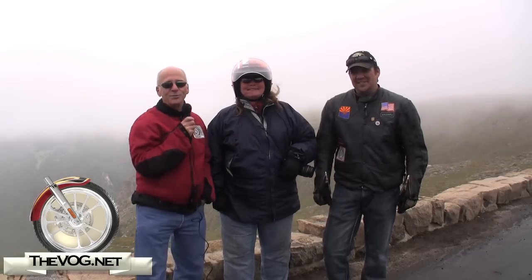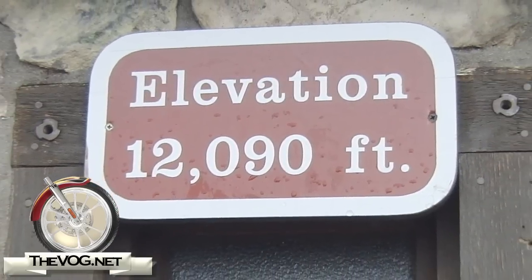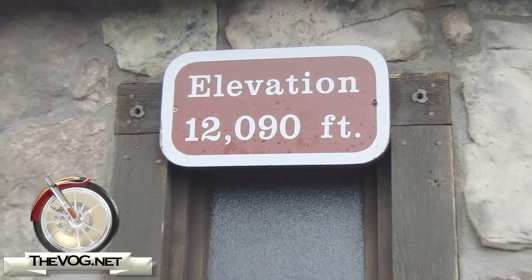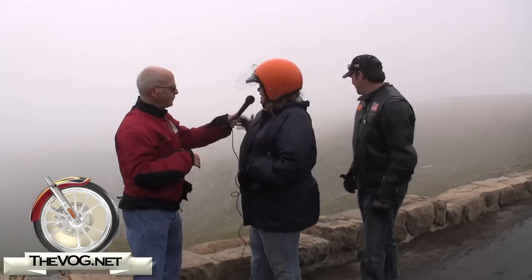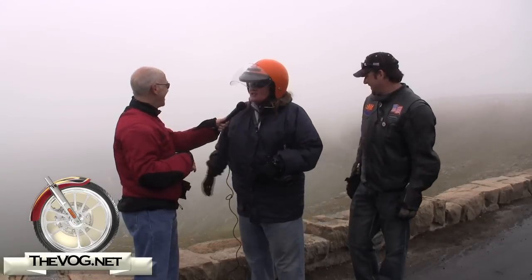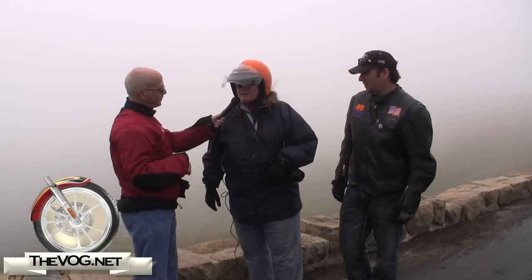Well, we made it. We're at the top of Rocky Mountain National Park. As you see, the air is very thin up here. We're moving very slow. I'm thrilled that the camcorder's working, or at least I hope it is. We're at 12,090 feet. Deanna, what are we looking at over here? Well, right now we're looking at a cloud. Actually, we're looking at the Continental Divide and the peaks on it, and we are within a cloud.